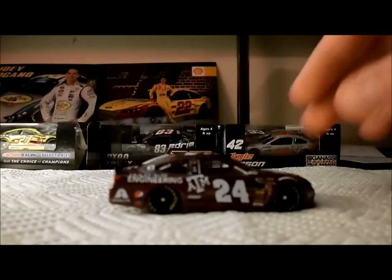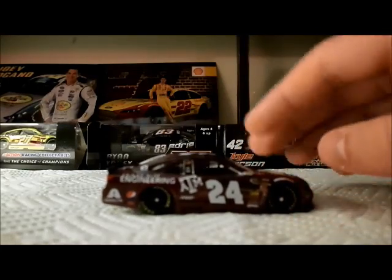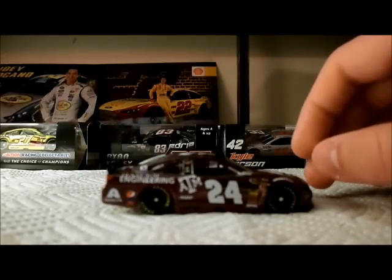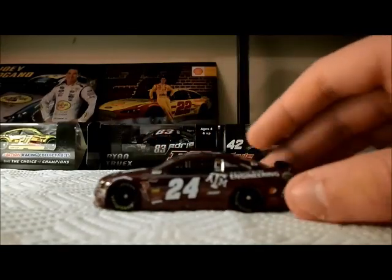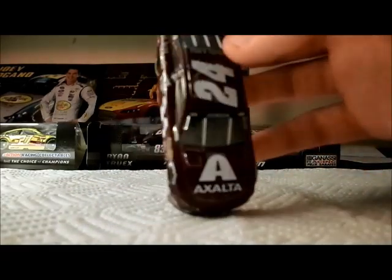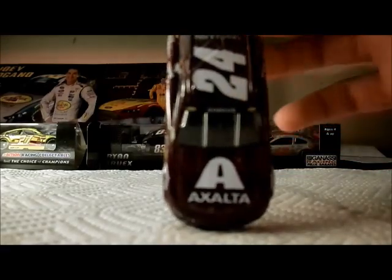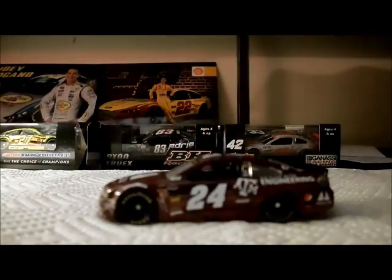So besides the design and color of this car, the rest of it is really just white, as well as a darkish purple. The most notable parts are of course the numbers 24, the Texas A&M Engineering logo, and the Axalta on the front. I guess you could say it's the replacement for DuPont, because wasn't it Axalta that bought DuPont? Yes. Okay. I was wondering why I stopped seeing the DuPont logo on his cars after 2012.